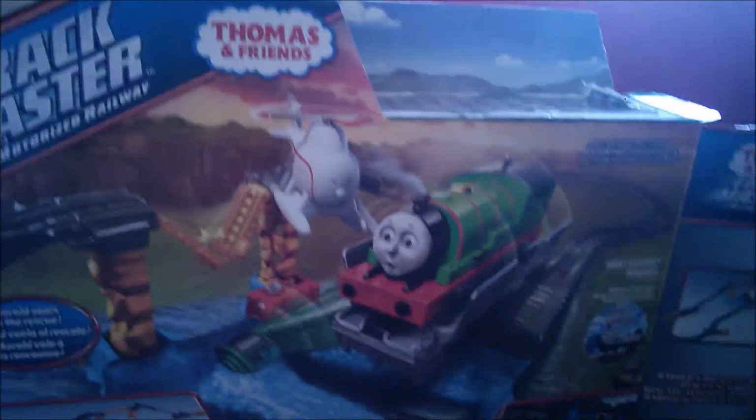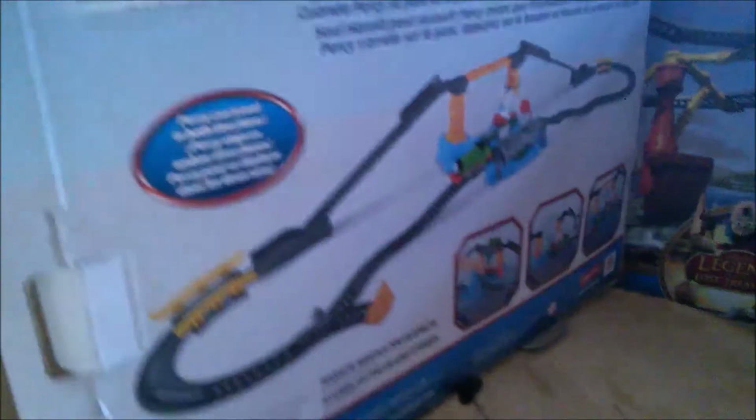Okay, this is the first set I got. Trackmaster Motorized Railway Thomas & Friends. Harold's High Flying Rescue Set. And yeah, let's turn it around and look at the back. I probably could have done that a lot easier, but... Okay. Harold's High Flying Rescue Set.